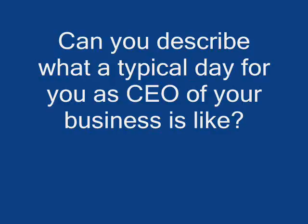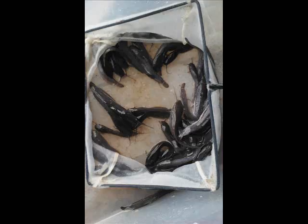Currently, I am only handling production of seed fish. Before the end of this year, I should have my outgrowth pond up and running. This will also be using the recirculatory system of operation.